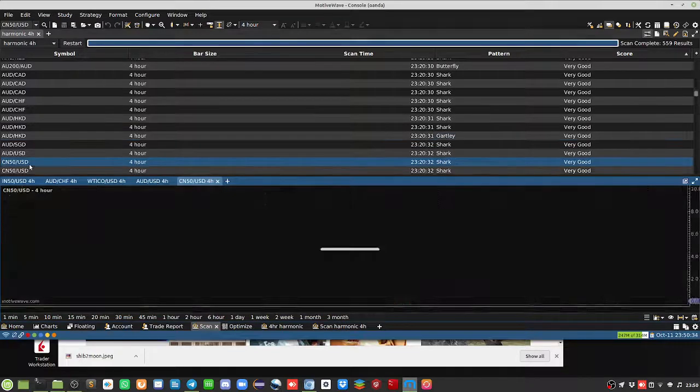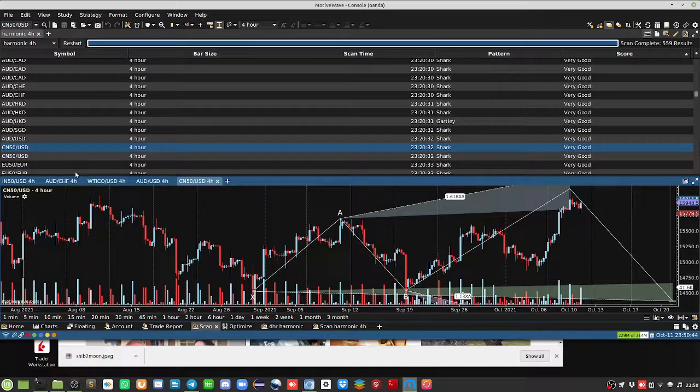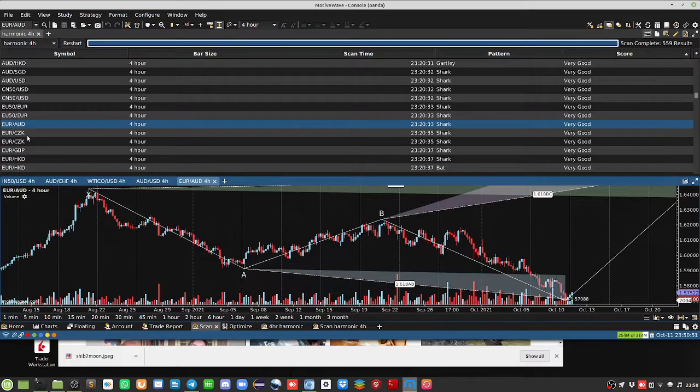Okay, so here's China. Ooh, a little bit of a spike there. Actually, that's pretty high, all the way back to August 8th. But the question is if it breaks that. Euro 50 decline. Euro Australia decline.